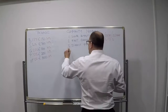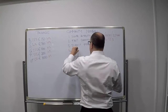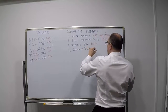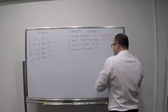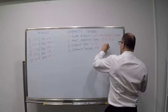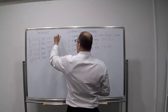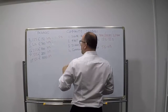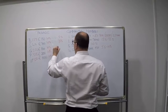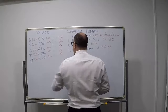The fourth way we can earn money, we call community builder fee. As I told you, I will explain a bit deeper, but this one is 5% to 10%. It depends on your packages, and you can see if you have the basic package it is 5%. If you have the silver package, it is 7.5%. If you have the gold package, it is 10%, the platinum and the VIP too.